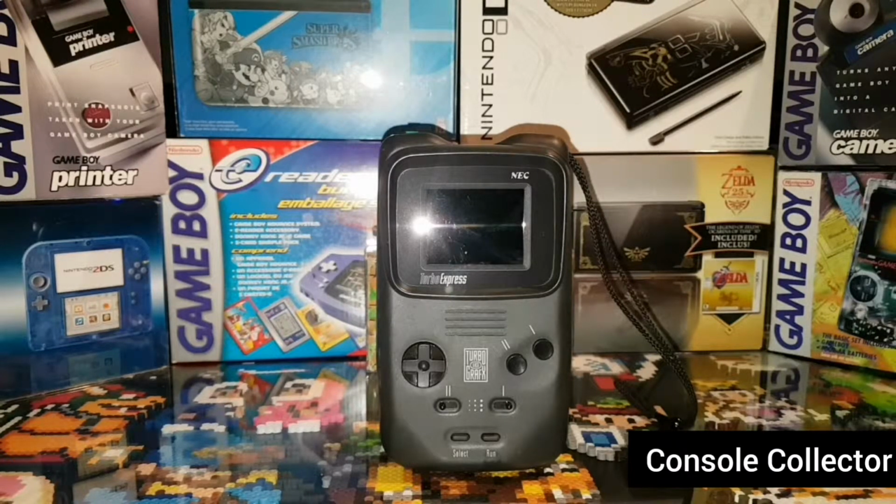The Turbo Express had some unusual add-ons such as the TV tuner. The Turbo Express featured a backlit screen, but like many of its competitors with full-color backlit screens, its battery consumption was absolutely terrible. The Turbo Express was considered a commercial failure, basically due to poor marketing and its extremely high launch price. The Turbo Express suffered the same fate as its home console counterpart, with poor sales and a short time on the market.